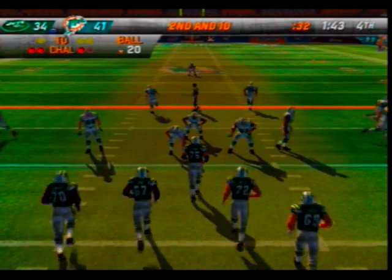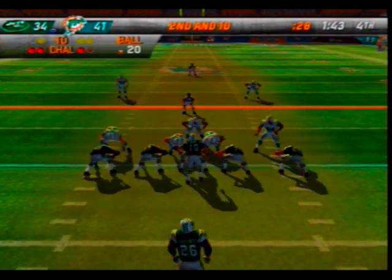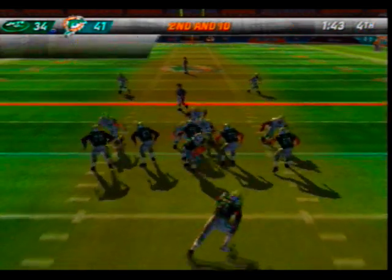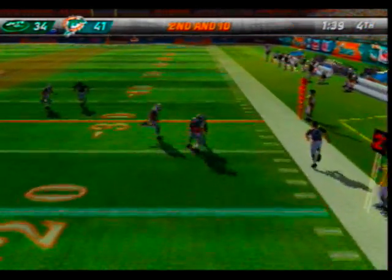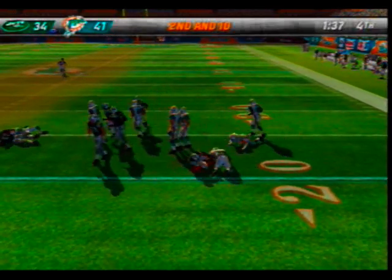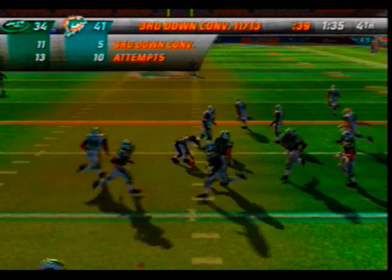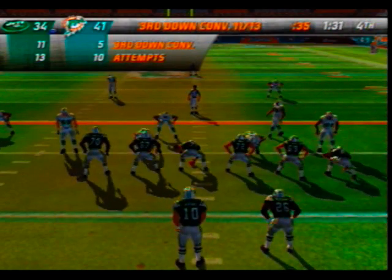Second and 10. Ball on the 20-yard line. Do something, do something. It's on. Here we come. Drops back. Pressure with the throw. Complete to the wide receiver. Williams comes up to make the play. As they get ready for this third down play, we'll take a look at how they've done today.